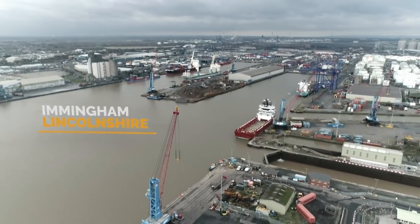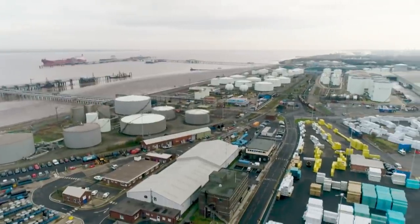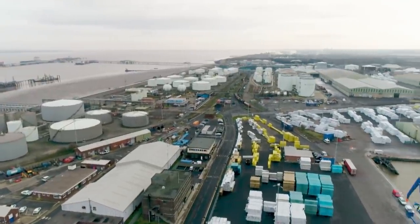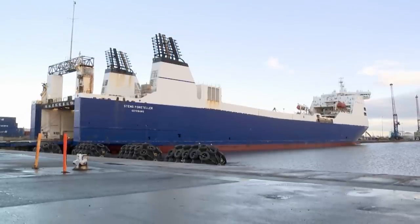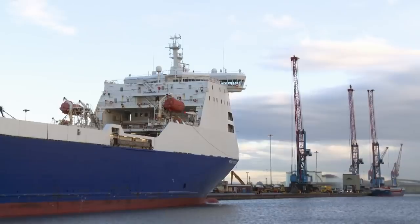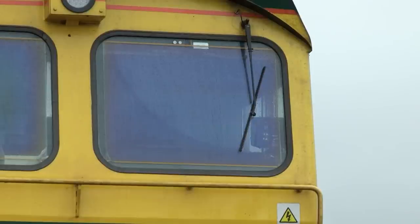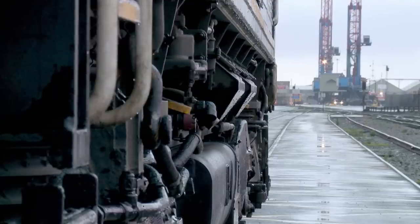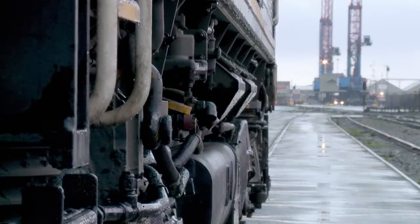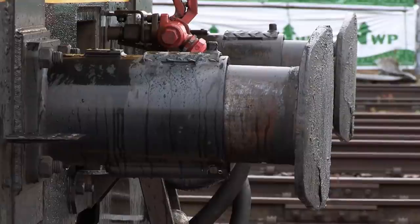The port of Immingham on the Humber estuary near Grimsby, handling 55 million tonnes of cargo every year. The Stena Fortella roll-on-roll-off ferry has docked. A Class 66 locomotive owned by the rail haulage firm Freightliner needs to be loaded on board to go to Germany ahead of starting work in Poland. Train driver and engineer Simon Grego is in charge of the move.